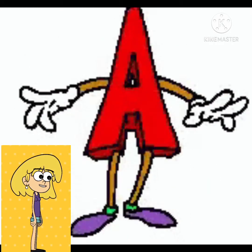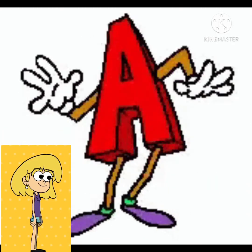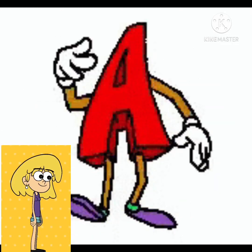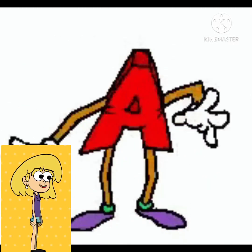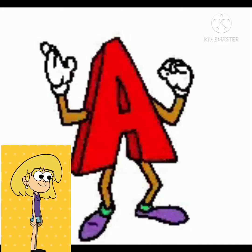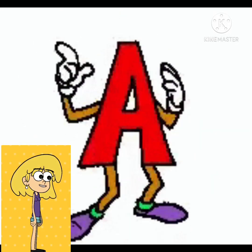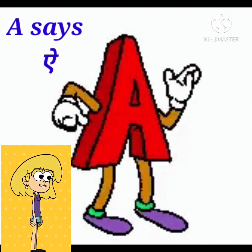She climbed up on an apple tree. And what happened? One ant bit her on an ankle. And she says, "Oh, something is tickling me." And she shouts, "Eh, eh, eh." Yes, this is the sound of A. A says, "Eh, eh, eh."